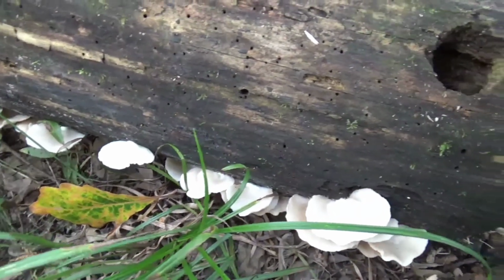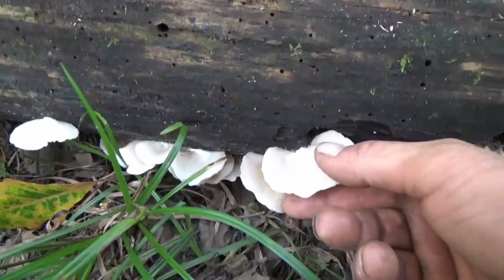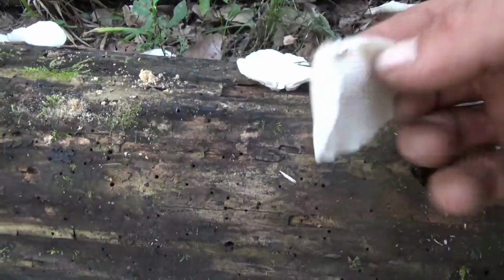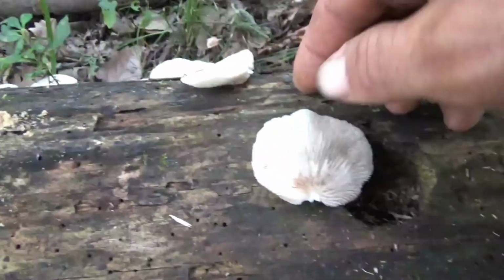I'm not sure what kind of dead log this is, but I think these are oysters. Really fleshy.